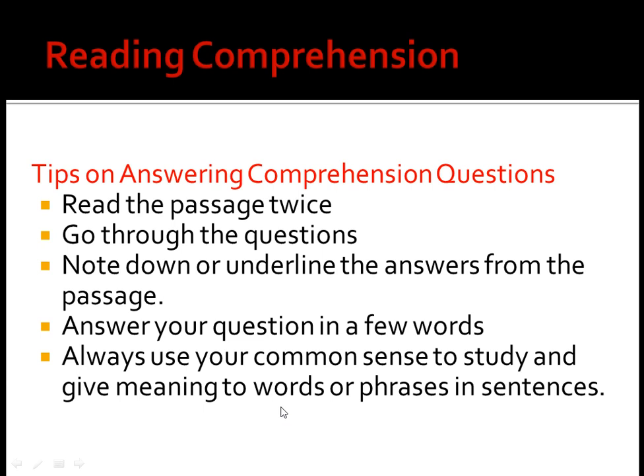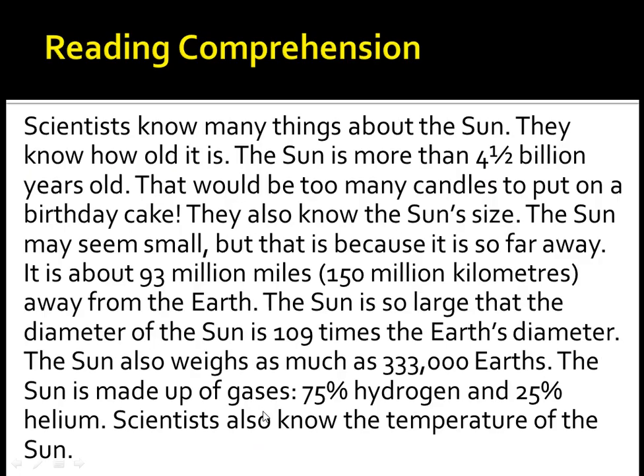When you don't know the meaning of some word, try to get the meaning of that word from the context, from the sentence given there. Now, here is one passage given to you, a bit lengthy, but it's a very interesting paragraph.